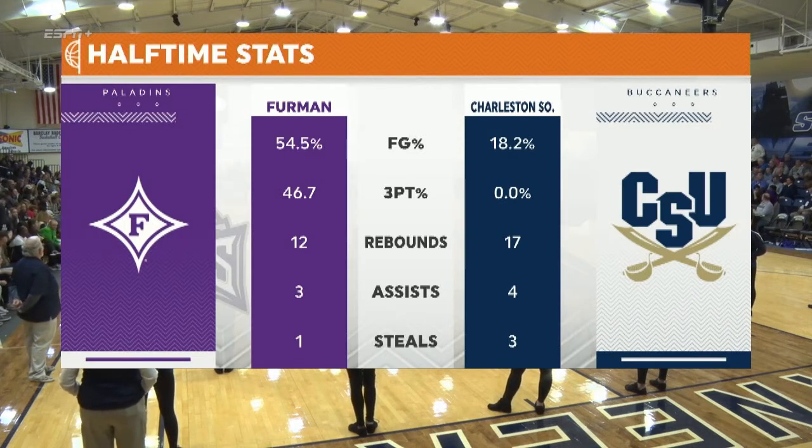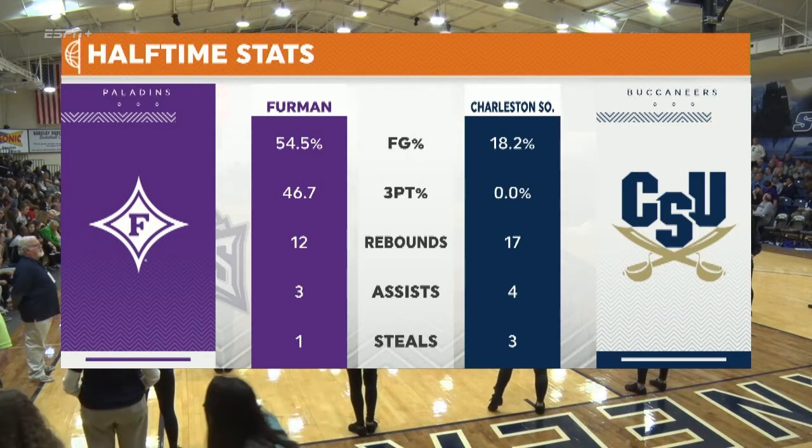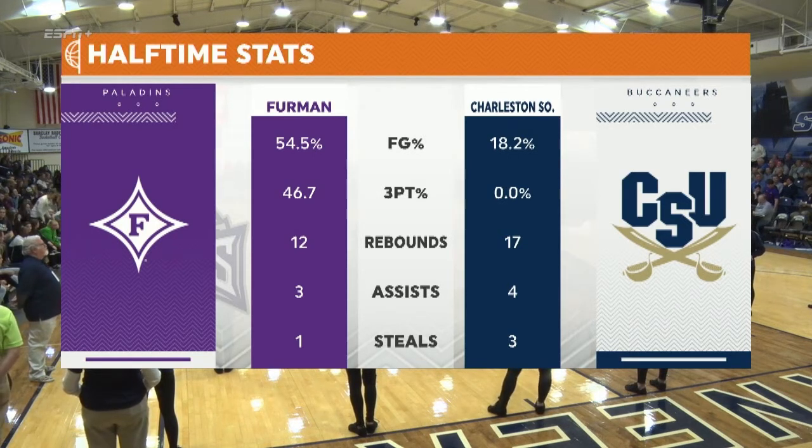They only attempted, man, how many free throws at the break? Only two. Two for two. That's the number. They're 100% in that category. They need to try to get to the line.